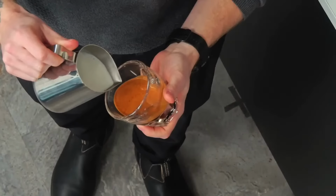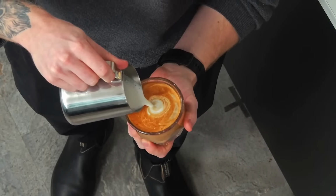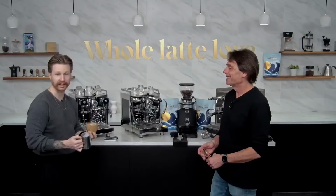Of course, we put you on the spot with a pour here. First pour of the day, so I'm a little rough right now. But maybe by the end, we'll get there. Art or not, it's still going to taste the same. It's going to be really nice.